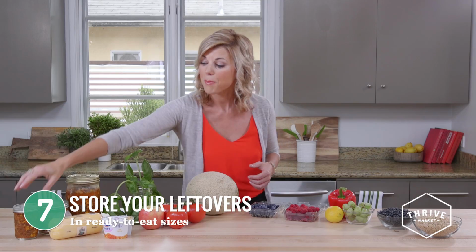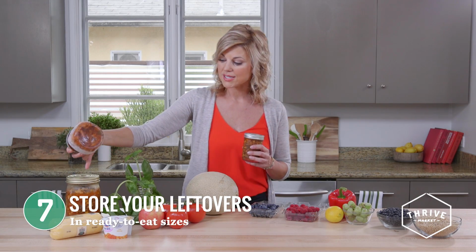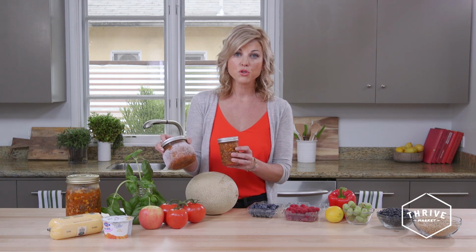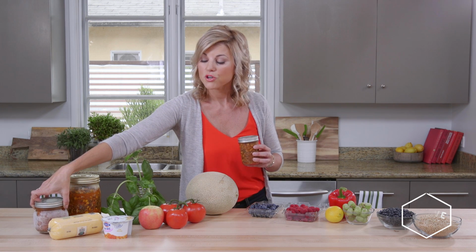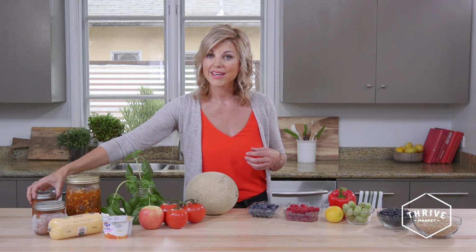Also, every time you cook, think in terms of packing up some leftovers and putting those in the freezer for later. You can pack them up in single serving sizes like this or in family sizes like this bigger jar. I love storing my leftovers in just regular old glass jars, ball jars for example. They won't break when you bring them out of the freezer. Just put them in the sink in a little bit of warm water to release them from the glass. And then you have single servings and family servings of whatever you've made. This works particularly well with soups and stews and casseroles.